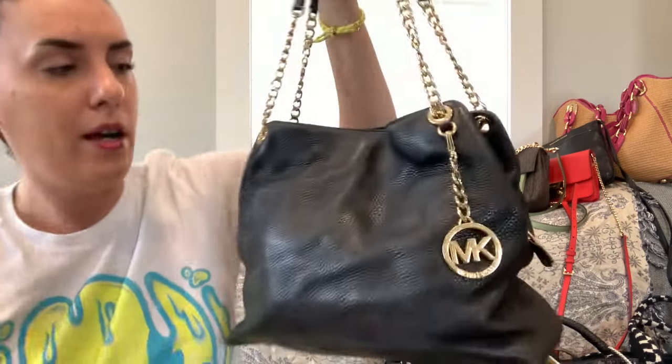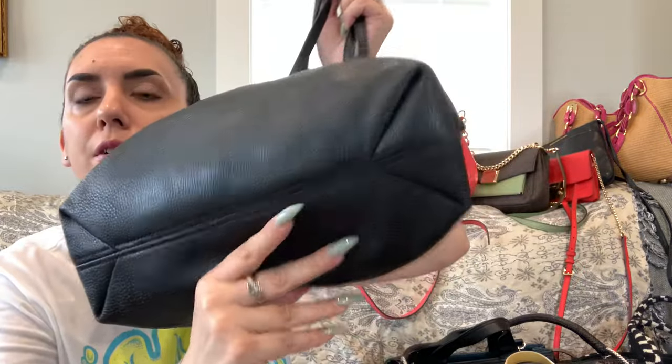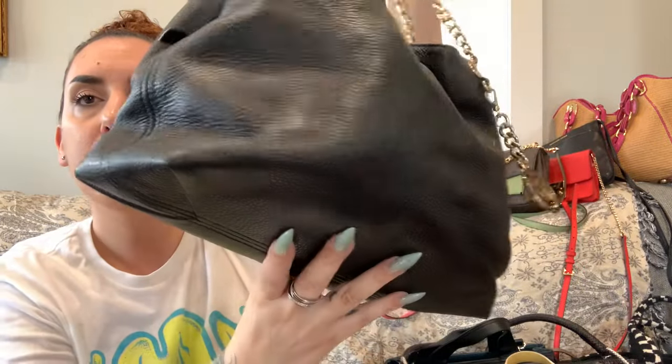And then last but not least, we have the Michael Kors from the thread up box I opened last week. I did fix it up for you. So it is the black leather, black pebbled leather shoulder bag. It's in excellent condition all the way around. You've got your gold tone hang tag, beautiful pebbled black leather. I fixed up the corners, so now there is no wear to the corners.